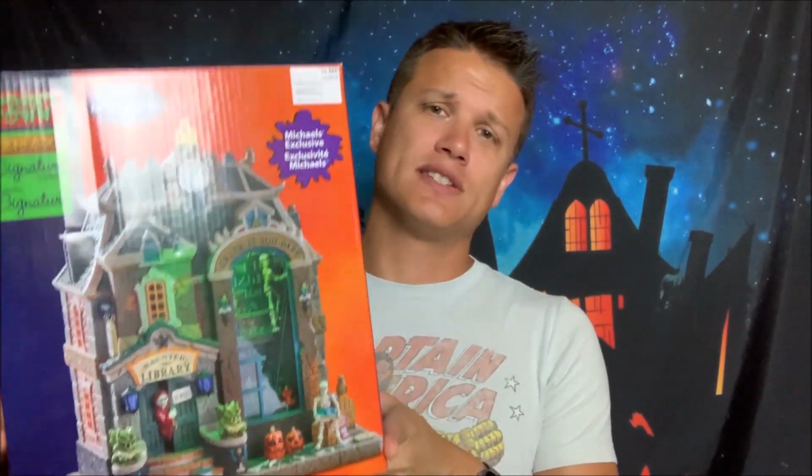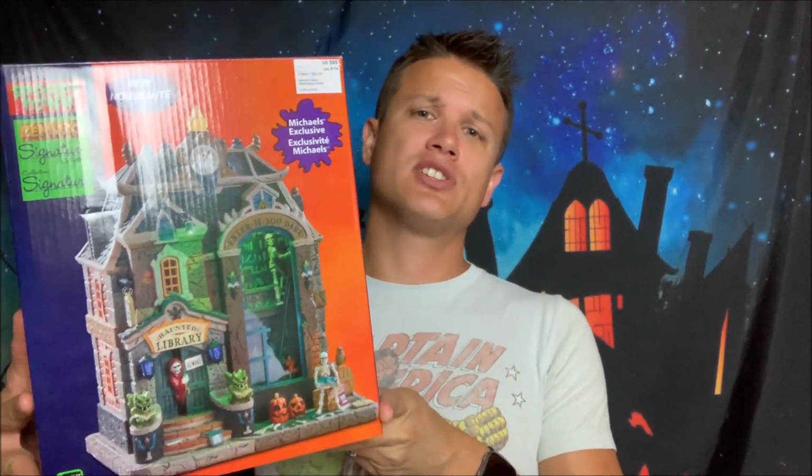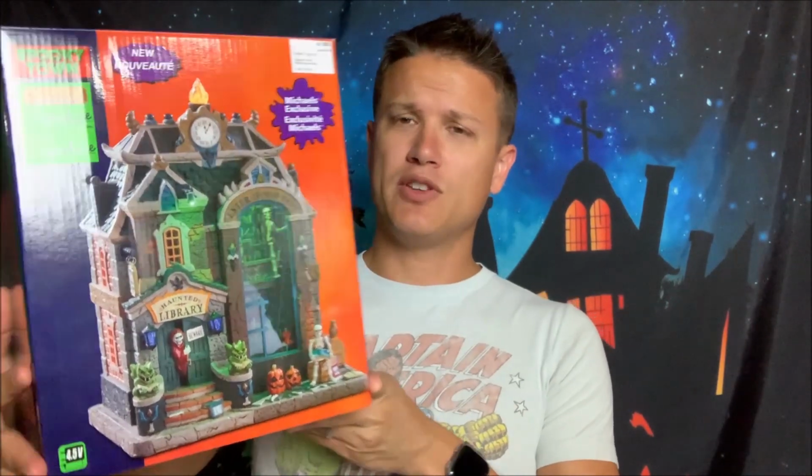Welcome to another edition of Spooky Villages, and today I have the Haunted Library. This is one of the Michael's exclusives for this year, and this one really surprised me. I'm excited to talk about it. It seems like there's always that surprise building every year in Spooky Town. You never know which one's going to be really good. Maybe one that looks average winds up being really good or interesting, and I think that for me, this is the one this year.